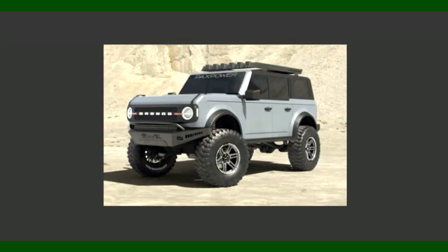That's just amazing, folks. Now, Hennessy is also getting into the V8-powered 2021 Bronco game with its forthcoming Velociraptor, which will also come with a supercharged Coyote rated at 750 horsepower. Both the PEX Power Bronco and the Velociraptor will utilize the Ford 10-speed automatic transmission, along with various suspension and exterior modifications. Now, the problem is, neither company has actually built a running, driving V8-powered Bronco just yet.